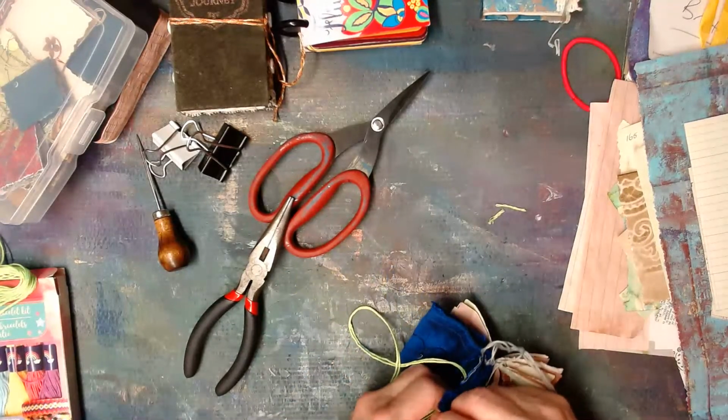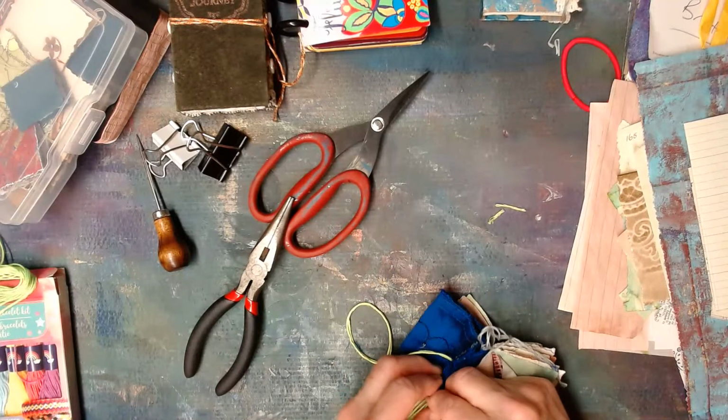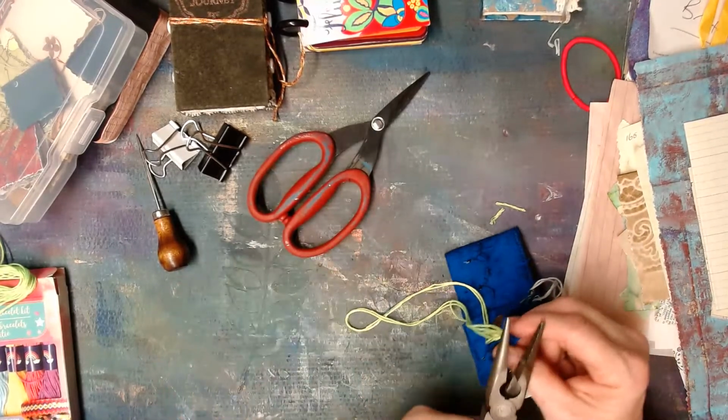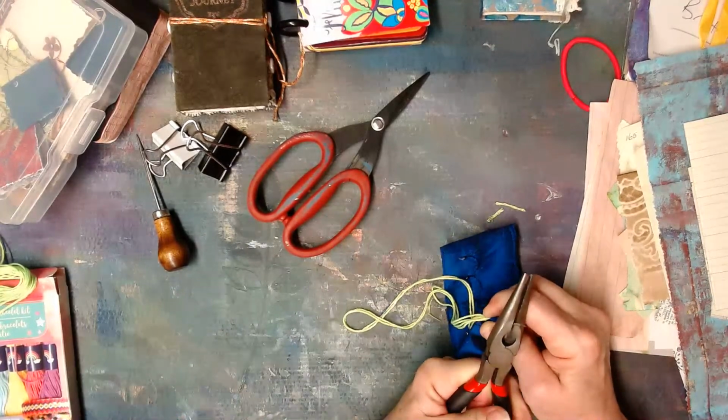All the different papers are so nice. Thank you, Diana. That's the fun thing for me about junk journals, is all those papers.